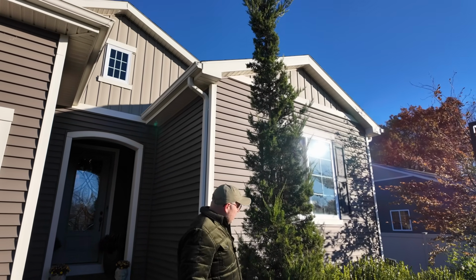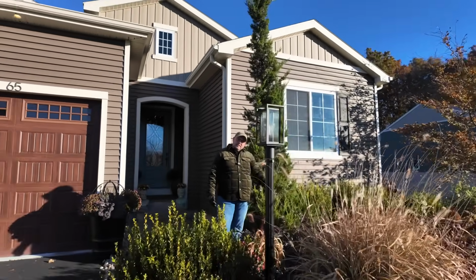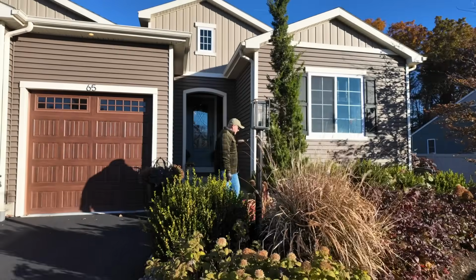Christopher, do you want me to go along the back and you go along the front, or do you want me to come out front? Why don't you go right across the back. That'd be fine. Let's do it.